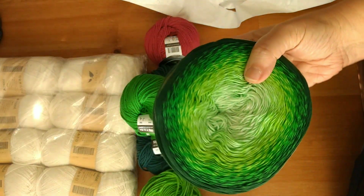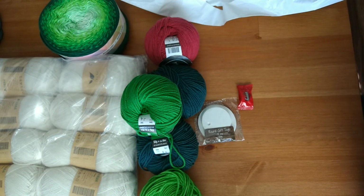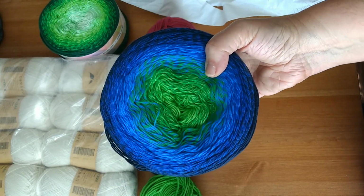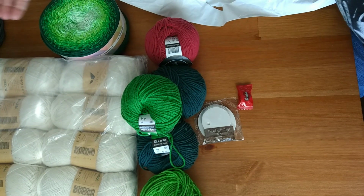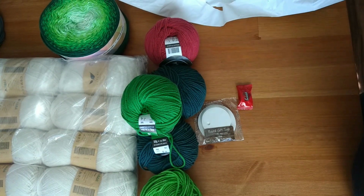Maybe I'll just have a matching shawl with my aunt. Maybe I'll just do that. I don't know. But you know what? I love green. I love blue. I love green. Reminds me of this cake that I purchased in the past. Blue and green. Yum, yum, yum. So I'm sure that I'm going to have no problem figuring out what to do with that.